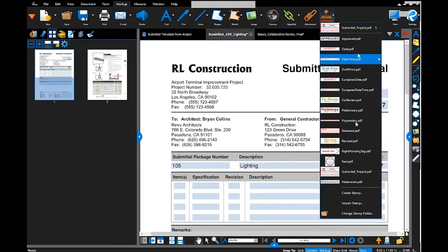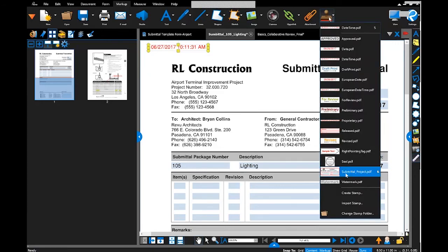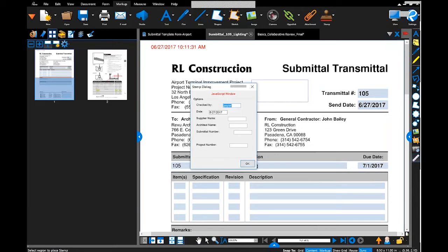You'll notice there are many default stamps right there in Revu that come straight out of the box. So if I want to go ahead and put my date and time stamp, I can do so here by dragging. But I also want to put my submittal stamp on here. This submittal stamp just indicates that I have reviewed this. And notice it has some JavaScripting in here, so it lets me put the name here.